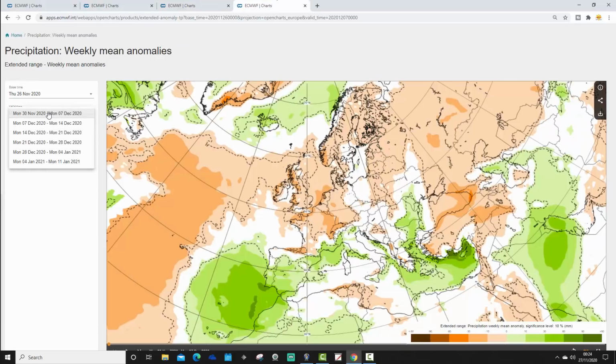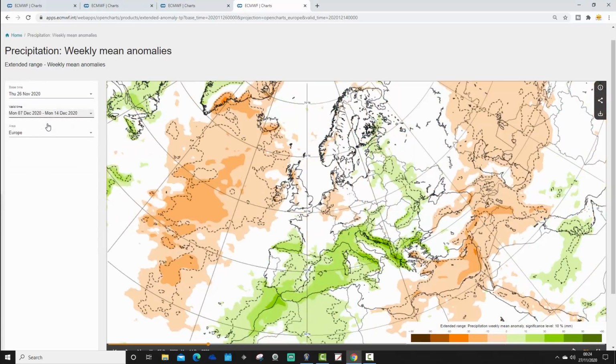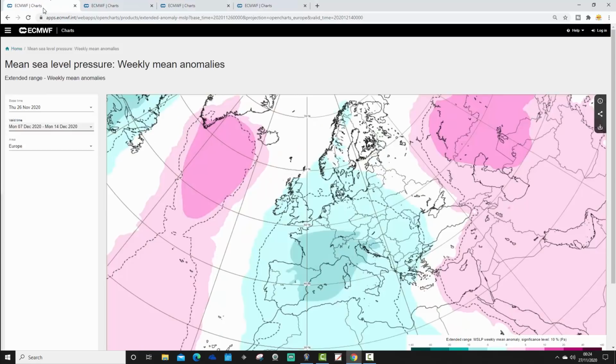It should be a more unsettled week as well, I would have thought. So yes, it's not particularly wet, but we do see that it's not as dry in week 2 as it is in week 1. Precipitation is going close to average. So yeah, there's wintry potential I think there. Colder than average and a little bit more unsettled as well in week 2.